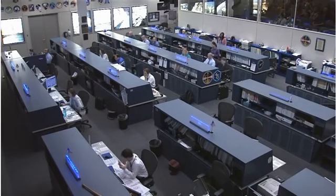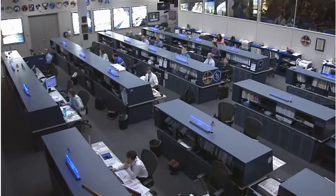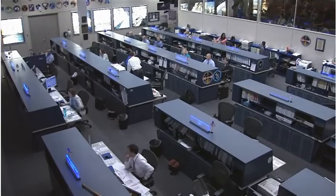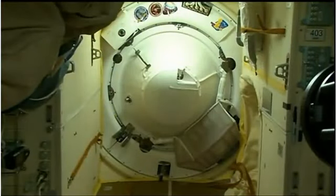And as you heard, Anton Shkaplerov has a camera ready and set up inside of Poisk, pointed square at the hatchway, so we should get some pretty good views of the new crew members as they make their way out into the International Space Station. And a quick view from that camcorder, you can see the hatch on the side of the station inside of Poisk. Hatches both on the station and the Soyuz will need to be open before the crew can come on board.